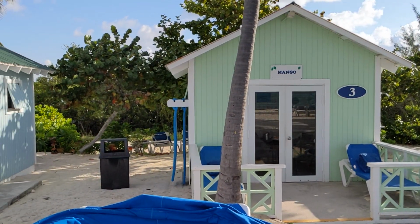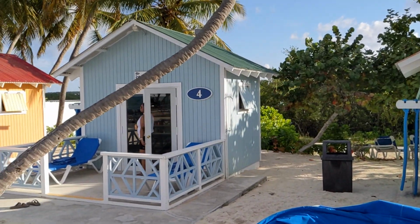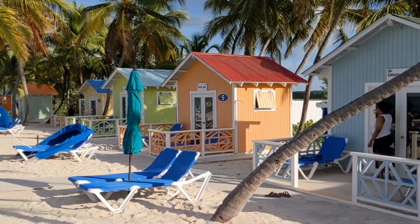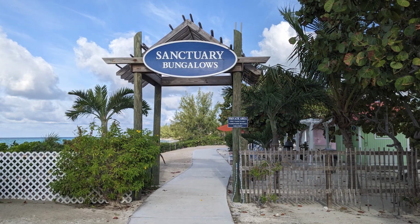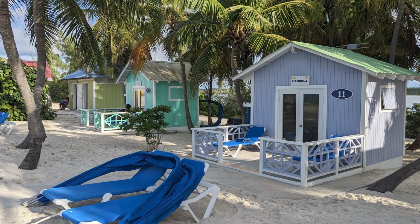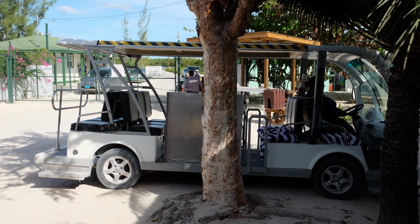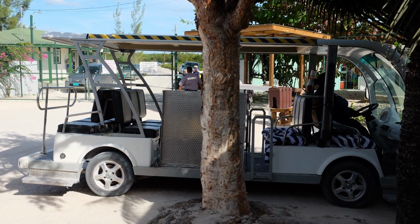For an upgraded level of relaxation, several air-conditioned bungalows were available to rent at the northernmost end of Princess Cays. Each bungalow could accommodate up to 4 guests, and adults-only sanctuary bungalows were available. Bungalows were available to be booked as a shore excursion through our cruise ship, and a complimentary shuttle was available near the first aid station for guests who preferred not to walk.